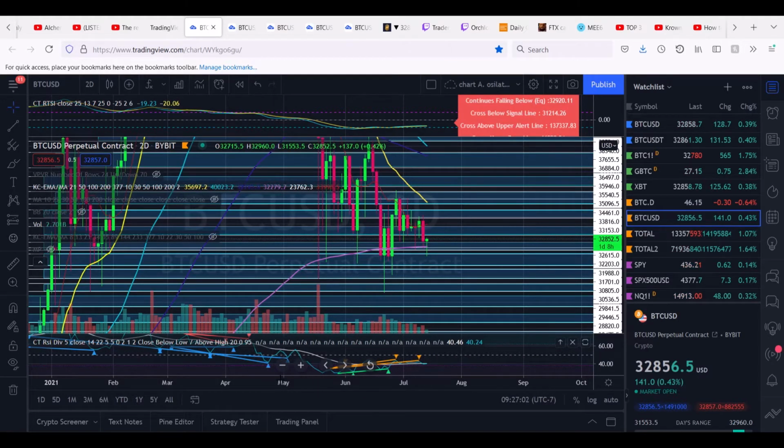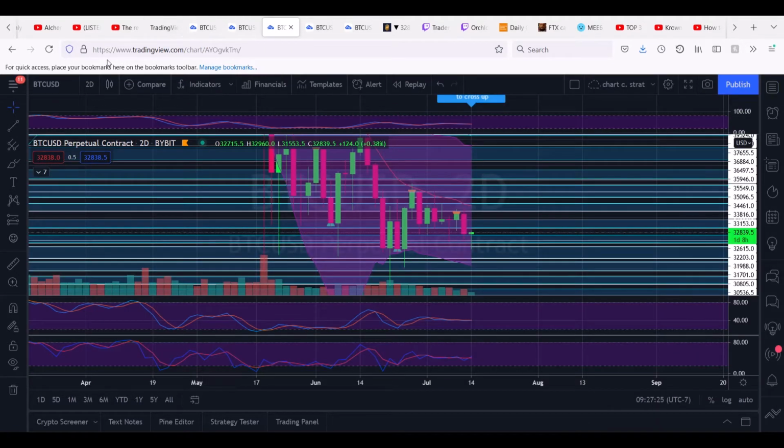Sometimes you get 3 drives and then a massive dump, or you get 1 drive, a dump, another drive, a dump, and then the third drive, and then you get an insane dump. So this still has potential to just absolutely nuke down. So yeah, nothing else there.